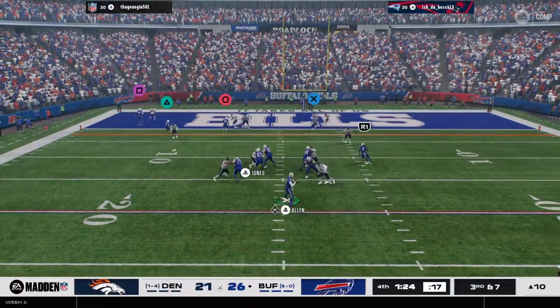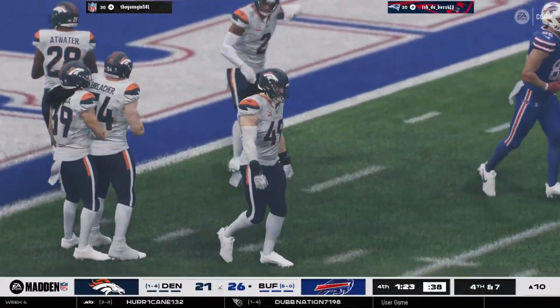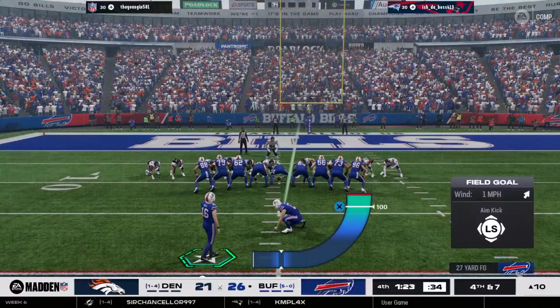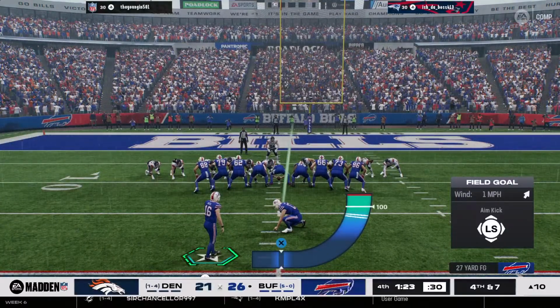Setting up to pass. Toward the end zone, but incomplete. That's going to force them into a fourth down decision. Quarterbacks, well, they're a lot like sharpshooters in the NBA. Sometimes they're just going to miss. You got to shake it off and keep on firing.